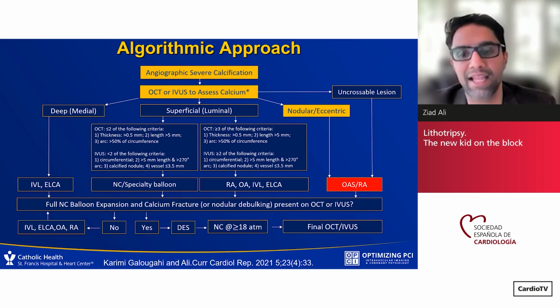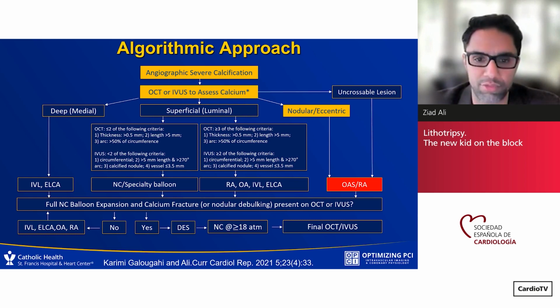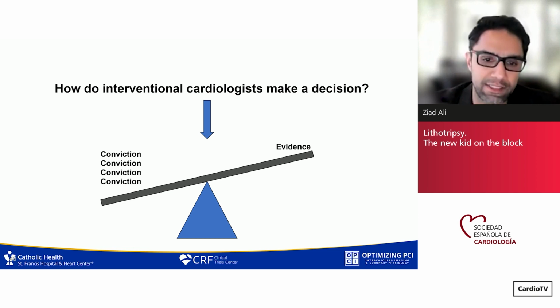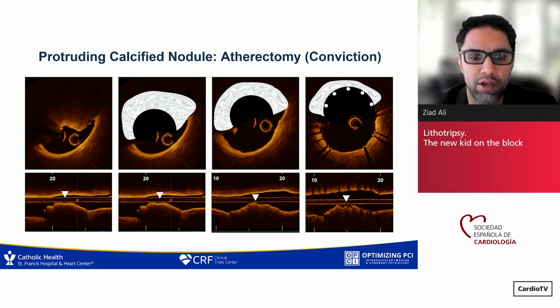Now, lastly, I'd like to toy with you about the idea and dogma of nodular and eccentric calcification, for which for years we've used orbital and rotational atherectomy. And I'm going to say that the main reason that we use orbital and rotational is a lack of evidence, but a lot of conviction from interventionalists because it makes sense. And this is what we tend to think. We tend to think that if we have this calcified nodule, we'll end up performing an atherectomy and it'll make this huge, beautiful cut, and finally we'll get this lovely stent expansion.